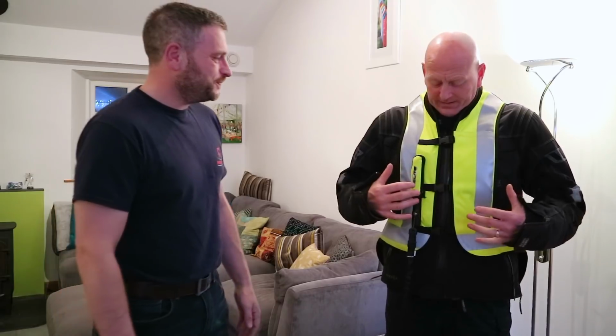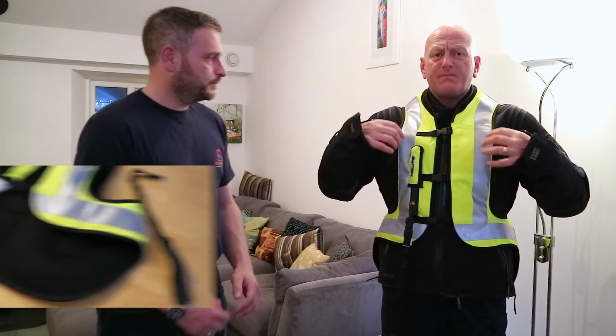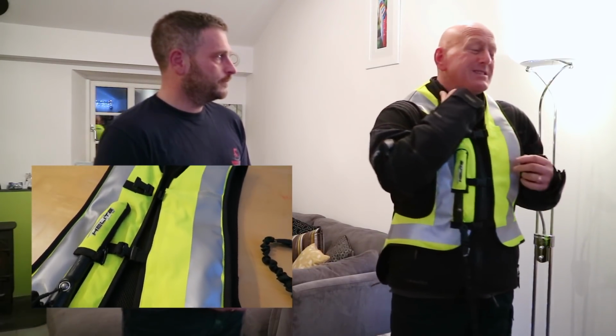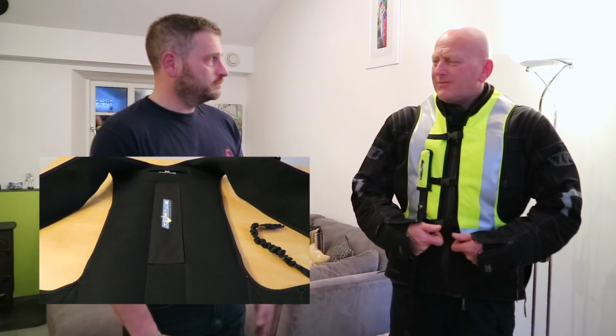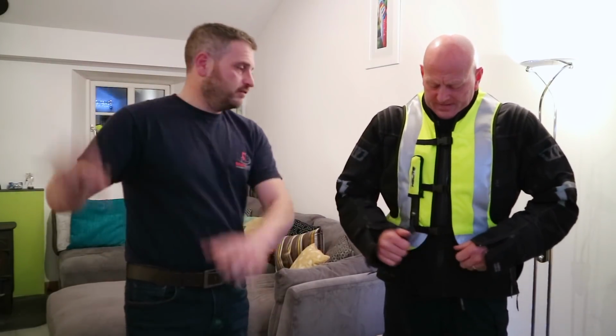Okay, so you can see it's got high-vis strips on it. The actual airbag part of the vest is hidden inside here, which is accessed through those Velcro strips around the top. Underneath the jacket, inside it, you've got an air cooling and breathable membrane. It's like the back of a rucksack. It's the best way to describe it, and we'll put a picture up there somewhere.